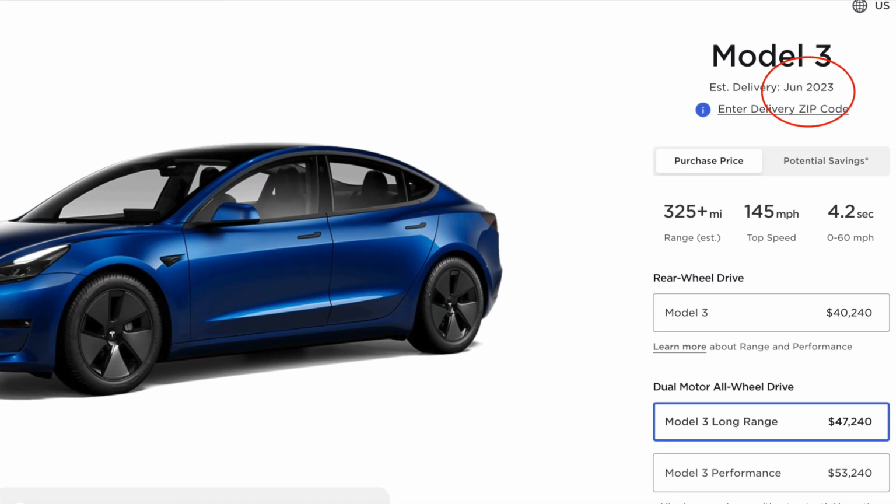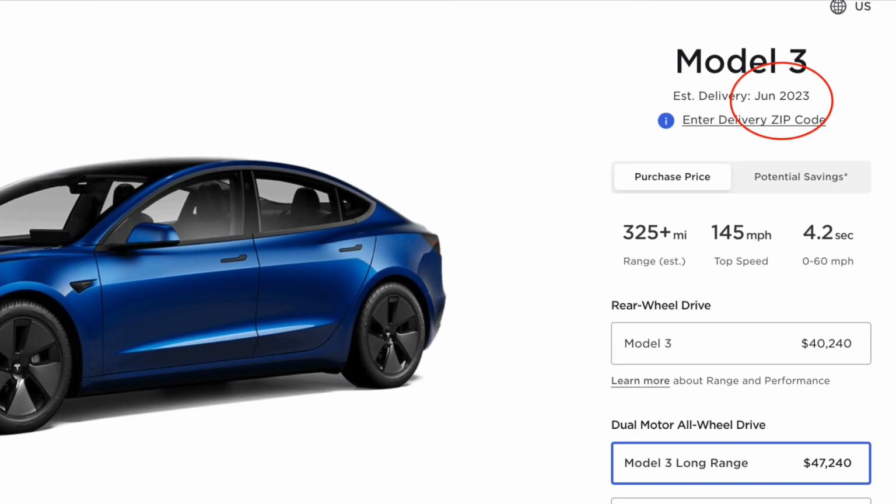there is a delivery date of June 2023. So even if you head over to Tesla right now and you click that order button, you're not going to get the car in the next couple weeks. You're probably going to get it sometime in mid-June. And who knows, this might be the biggest indicator that it could be the new redesigned Project Highland.